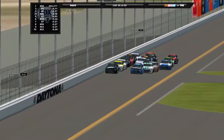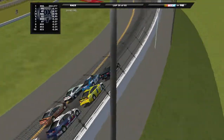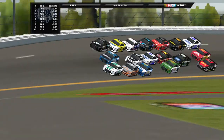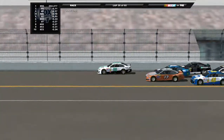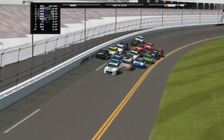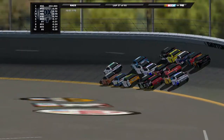Anyways, Casey Kane now trying to get that lead. But here comes the 00 Richard Nelson. He will go to the point here on lap 26. Here comes Justin Johnson. They are almost about to go 4 wide. They will go 4 wide, I believe. Almost. They almost went 4 wide. That would have been your death right there, Jimmy Johnson.